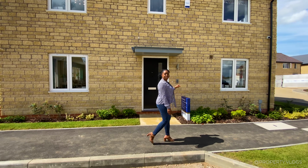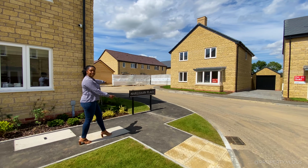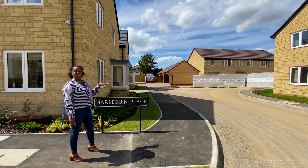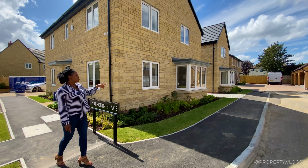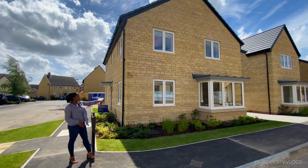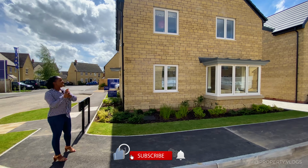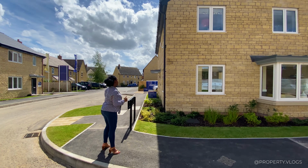Let's go around here actually really quickly, Brian, and show you. So this is how you'd actually access your driveway, and it's block paved, which is actually quite unusual to see block paving used for these show homes, which is fantastic in terms of maintenance. It's a fantastic material. And then you can see the bay window on this side, so you actually have almost like 2 frontages to the property. And yeah, I've said enough now. Let's go into the house.